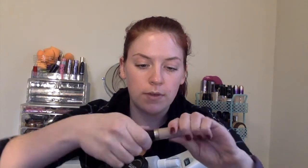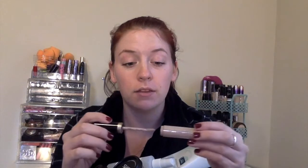This is the Too Faced Born This Way Naturally Radiant Concealer in the shade Very Fair. So mine actually broke. Maybe if I can see it, there it is. It's not supposed to just pop off. It's supposed to screw off where this gold is, but it is very, very empty. There was a little bit down at the bottom for a while. I was scraping the bottom of this barrel, trying to use what was left, but it got kind of thick and gunky, but love this stuff.